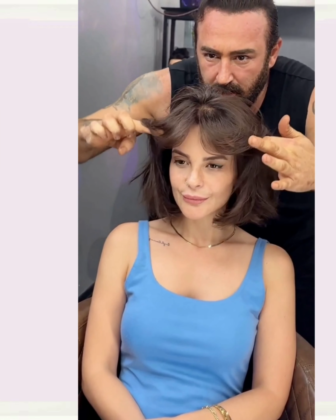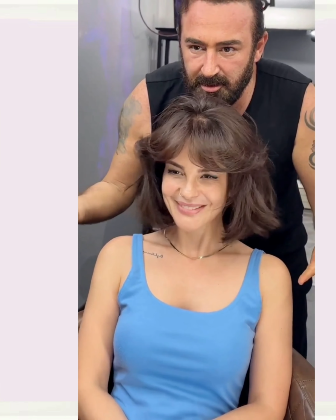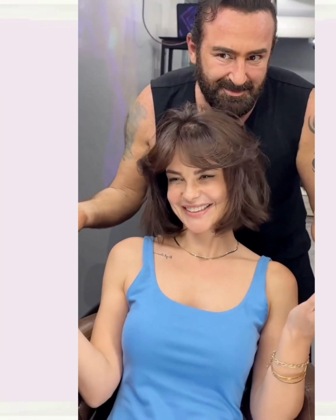Now this is such a beautiful bob makeover. I love the amount of volume that she has. She also has the beautiful bottleneck style bangs to frame out her face. Very nicely done.